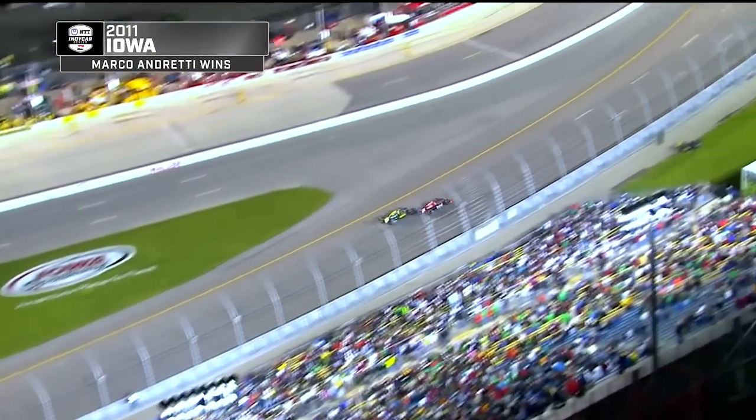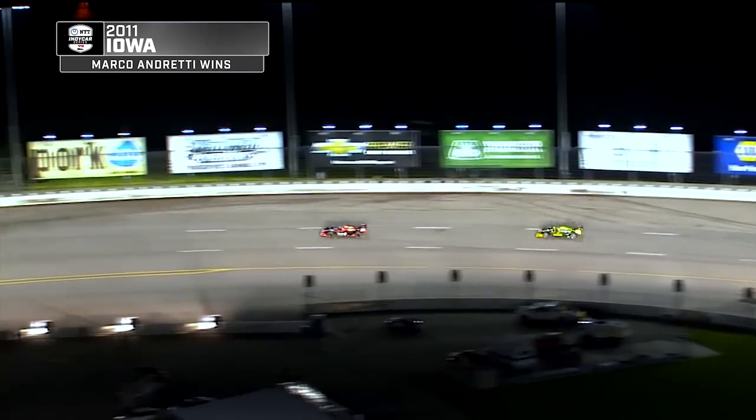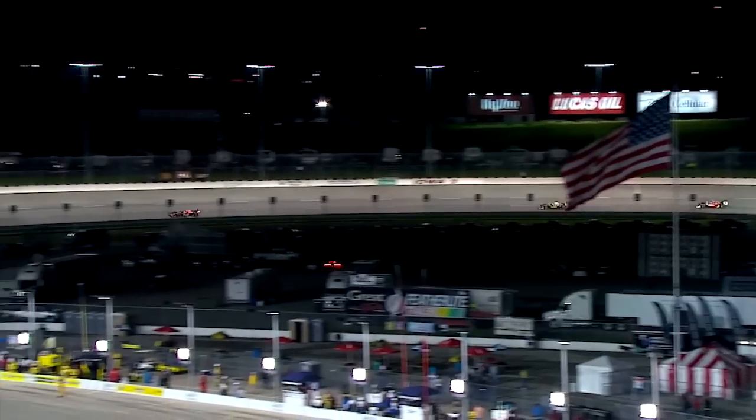Oh, a good run now by Kanaan. Does he have room to the inside? Nope. Wow, and that has really broken the momentum with Tony Kanaan. That may be the move of the race. Does he have enough time to regroup?